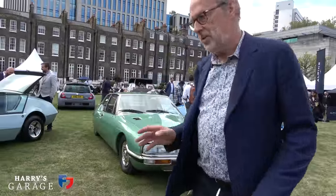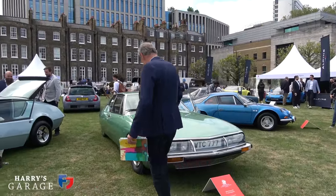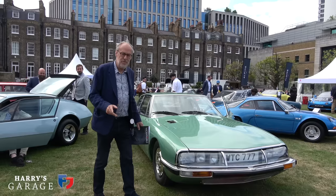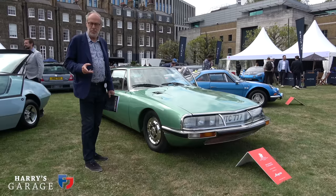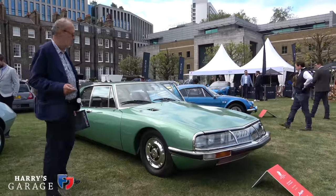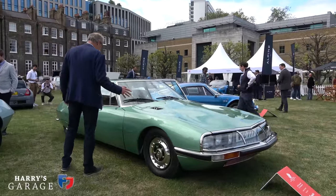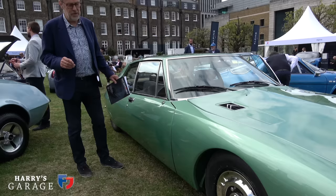I love this class. This is basically a class of GT cars, 60s and 70s, and a Citroën SM. I don't know if I'm alone here. I've looked at these, I love the elegance, I love this period of Citroën, the madness of Maserati V6 engine, 2.7 and the design of this car. And this is a manual version, beautiful interior.